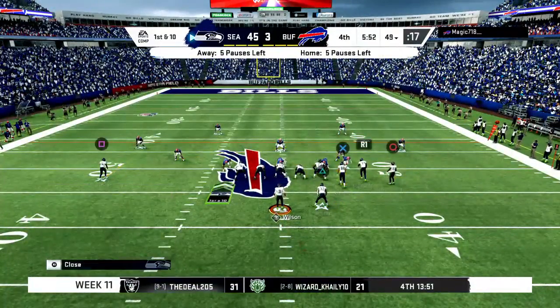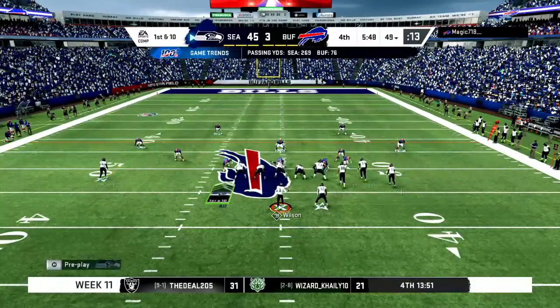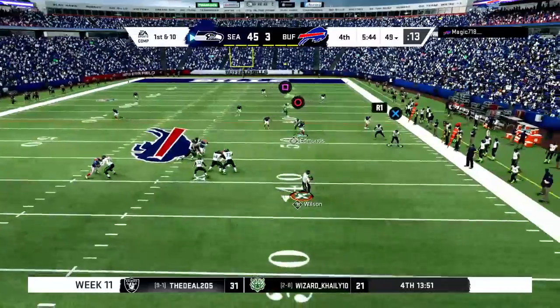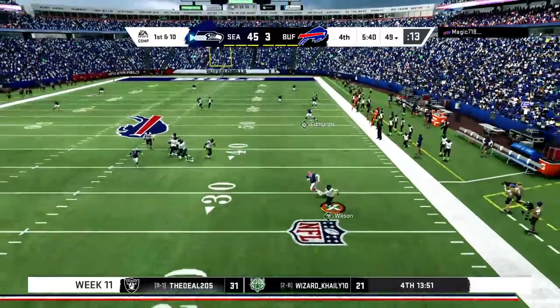So one play, and they're already just shy of midfield. Now Wilson from the gun, he'll throw. Flush to his right.